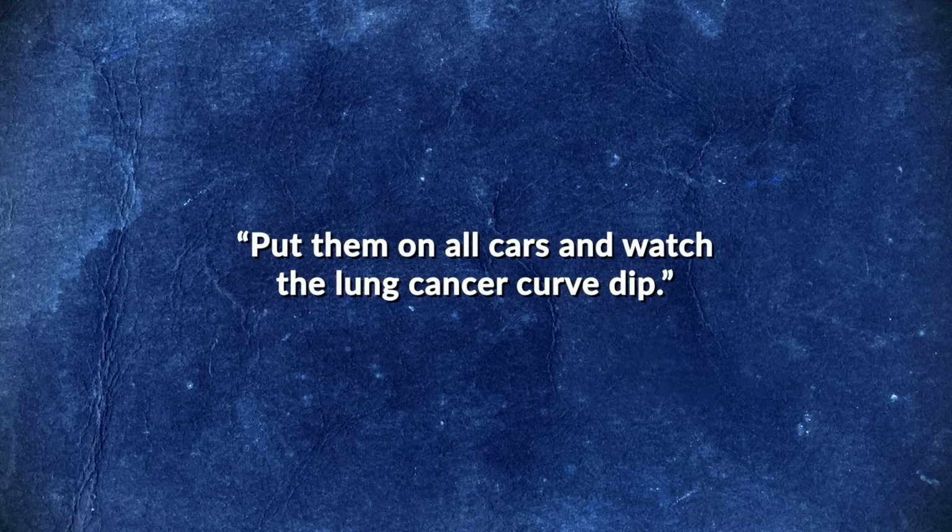Udry was particularly proud of his creation, boasting, "Put them on all cars and watch the lung cancer curve dip." Unfortunately, this was not to be, at least not in Udry's lifetime. For one thing, public concern over air pollution was nowhere near intense enough to convince automotive companies to adopt such a new, potentially expensive device. But there was an even bigger and more practical problem.